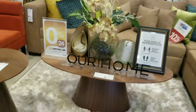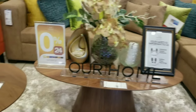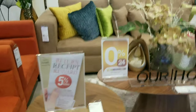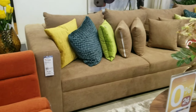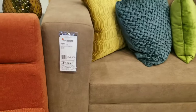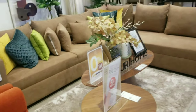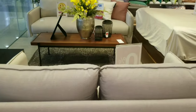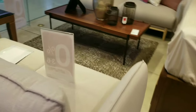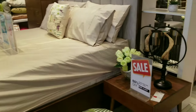Okay guys, in our, not department store, by SM, our home here, we got a nice one. It's 49,000. There, 49,000. It's good for the living room. I like this one too. Nice bed.